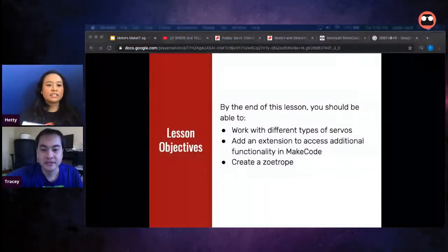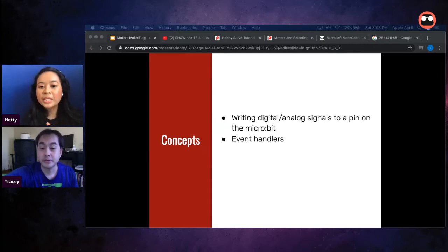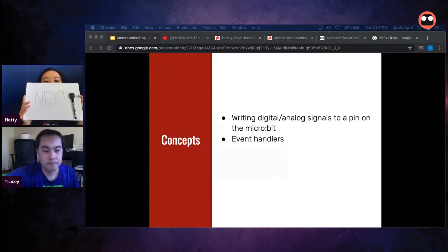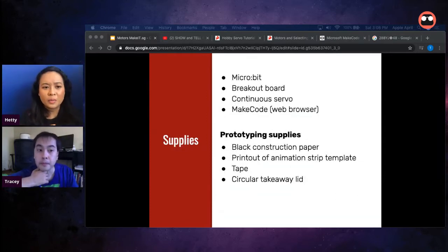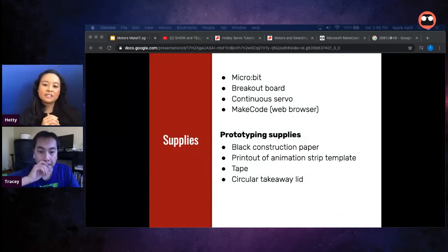The concepts that we cover today are writing signals to a pin on the micro:bit, as well as event handlers. We are not sure if anyone wants to see us making it, so for this live we are just going to focus on coding. The instructions are in the book, and even on Let's Get Hacking, you can search zoetrope. Or if you would like a YouTube video, you can make a request. We accept requests as well.